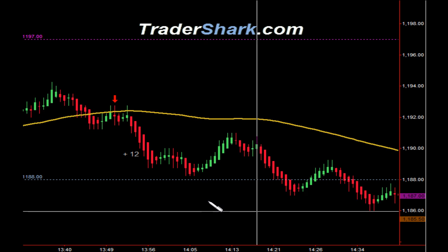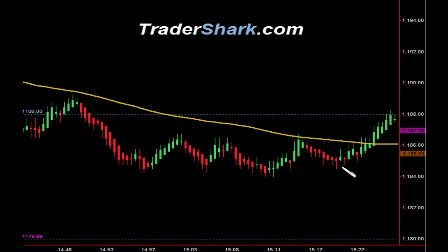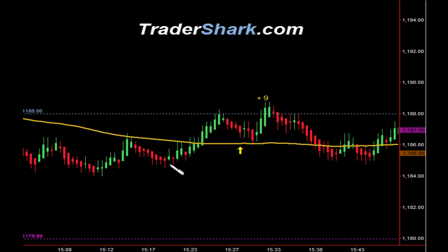We then found support here at the opening price. Worked around opening price back and forth. Saw a lot of chop going on. Didn't really see any good trade setups. We missed this one, but I'm still going to show it. Again, this is something you look at in your trade plan at night.